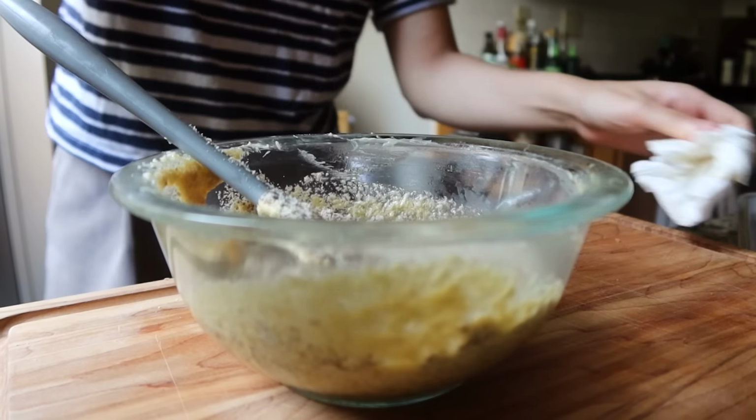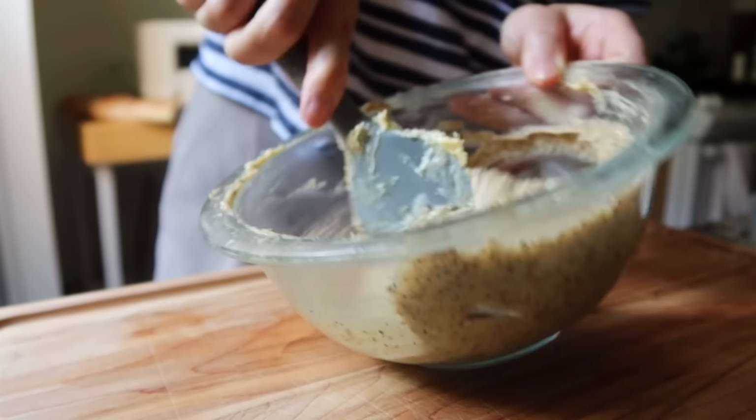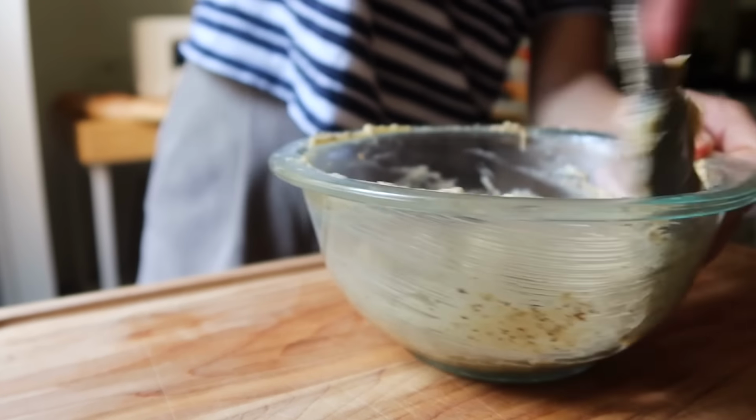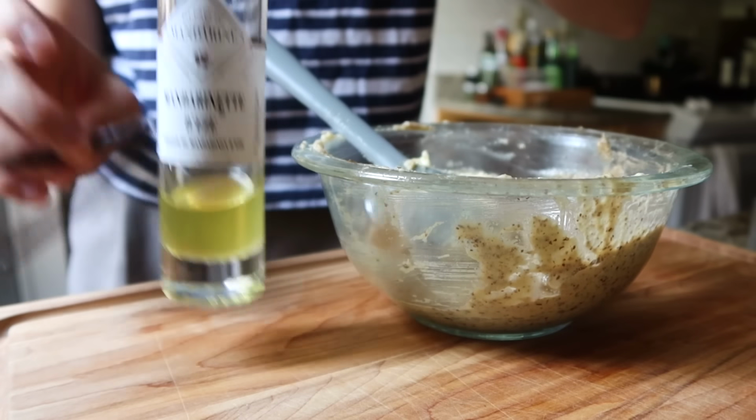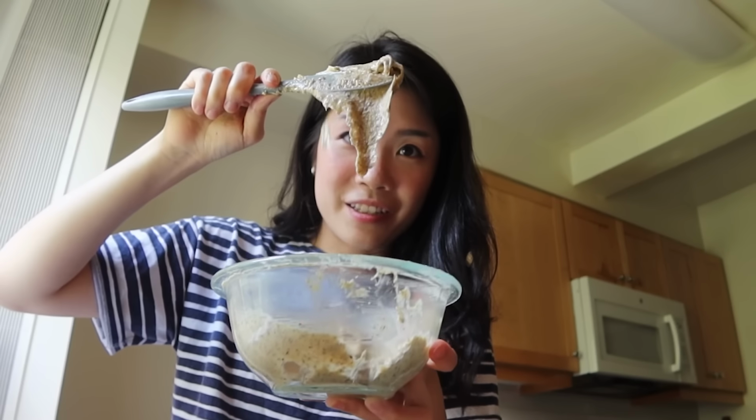Almond flour, and the key is to mix it in, but not so much. Otherwise, the cream might swell up a little too much. Now to add the rest of the things. This is kind of the consistency we're looking at.